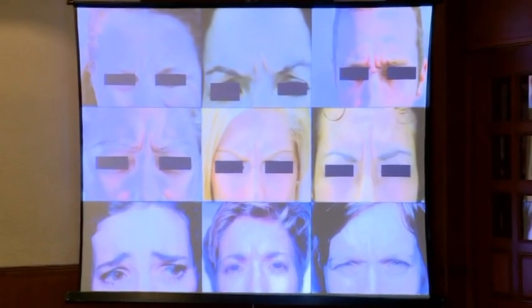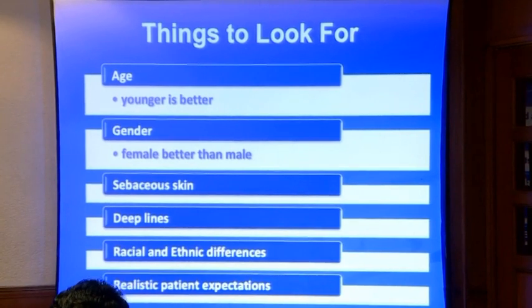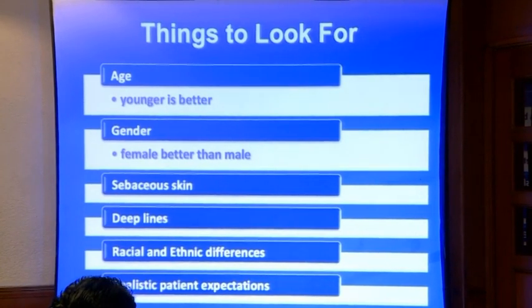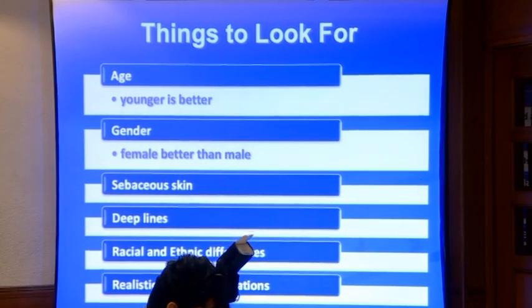And you can see here, this is the most common area that people get treated, the glabellar complex. And there are many, many different strengths, different angles. So everyone's a little bit different. The male are a little bit harder to treat than the females, only because of the natural anatomy. Sebaceous skin tends to absorb a little bit more of the toxin, so you may need more toxin.